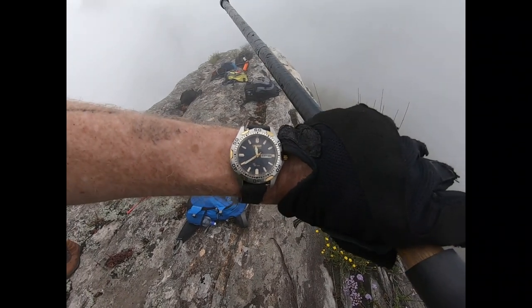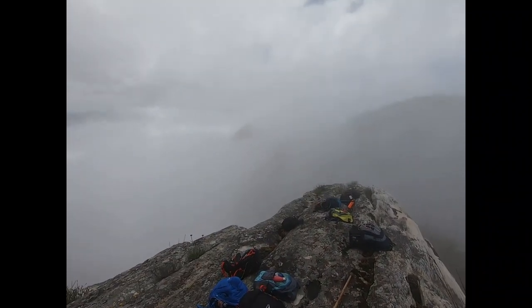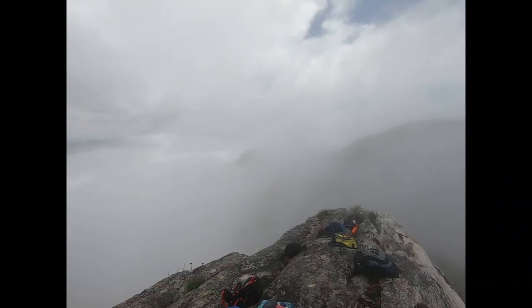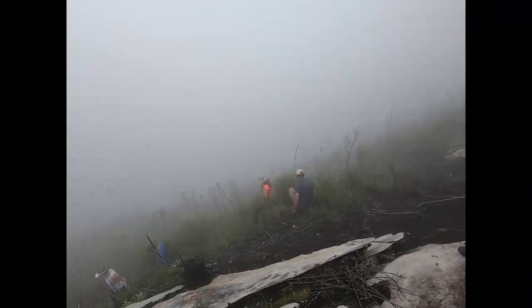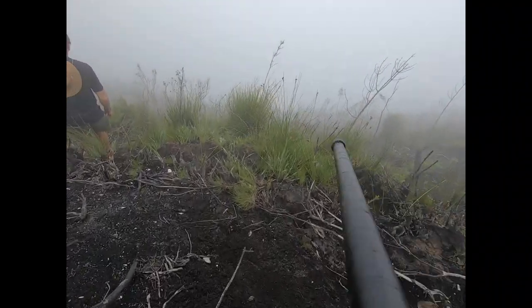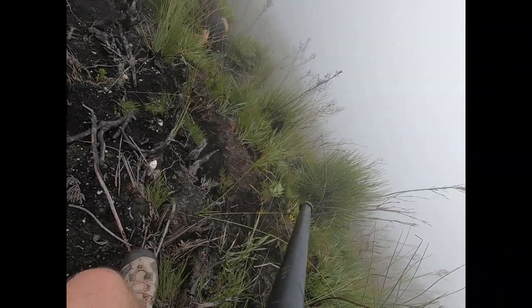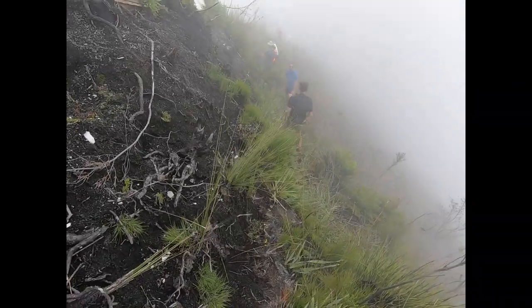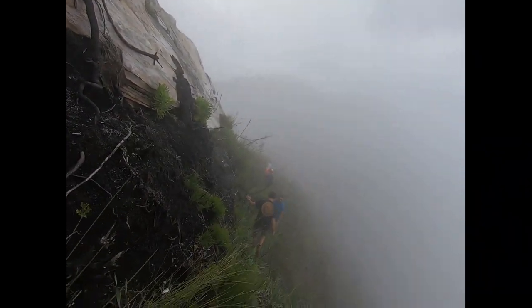Okay, it's about 20 to 12. We're going to leave our bags here on this rock. Tolberg is that way, straight ahead, and we're going down on this side of the rock. Okay, he's going down behind the rock. And there's a nice handhold on the edge of the rock. Konnichiwa. Okay? Alright.